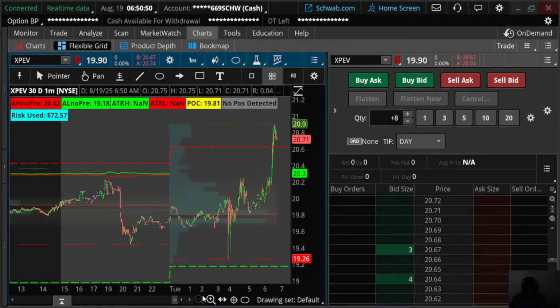From the ATRs, let's see. So it's definitely above the ATR. How much volume? XPEV still needs a little bit of help on the volume, but it has a good ATR. It has 72 cents in the ATR, so it can probably get some range if it gets volume behind it. I like that one. Let's look at the daily chart for XPEV, and then we'll flip over to AREC.